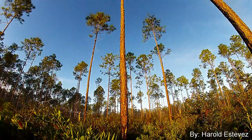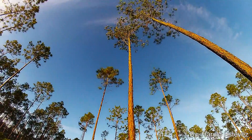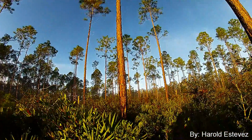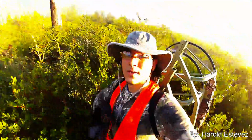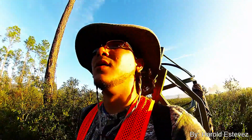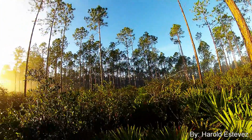And here's the tree in this area. So this tree is not a perfect tree. It's not too thick. But I don't have many options. All of them are the same.